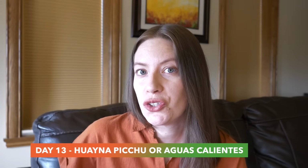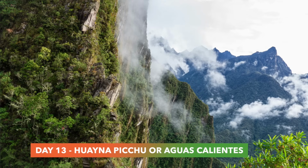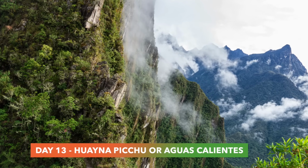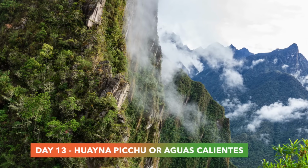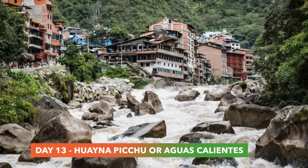Day 13, you can either spend more time at Machu Picchu or explore the town of Aguas Calientes. So there's a really famous hike that you can do in Machu Picchu. It is called Huayna Picchu, but only 300 people are allowed to hike per day. This is done in 2 shifts. But I'm going to tell you, this is a pretty difficult and dangerous hike. If you don't like heights, you do not want to do this hike because you've basically just got an abyss. If you decide it's not worth the risk, then you can spend the day exploring the town of Aguas Calientes.